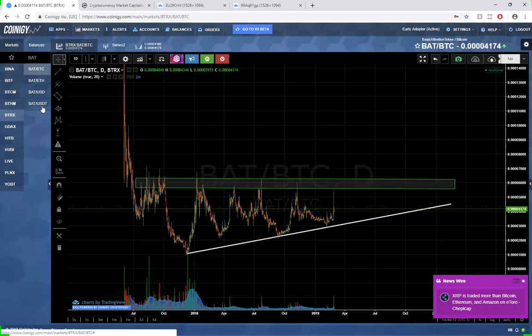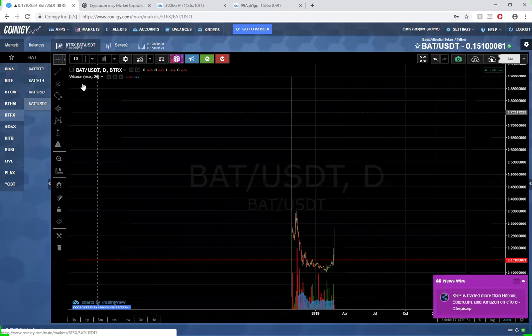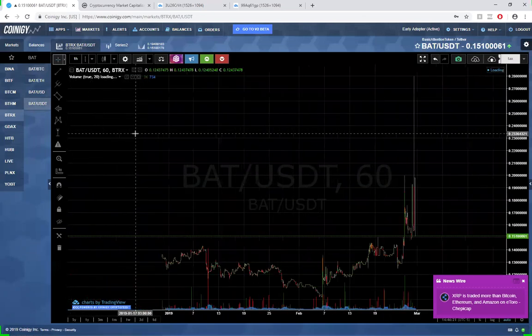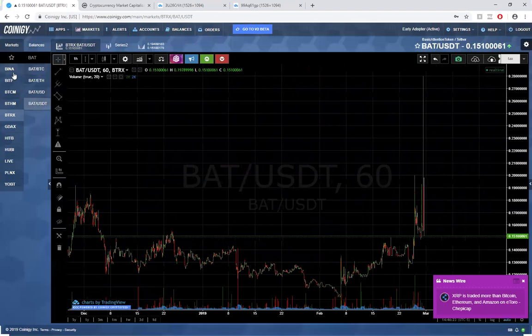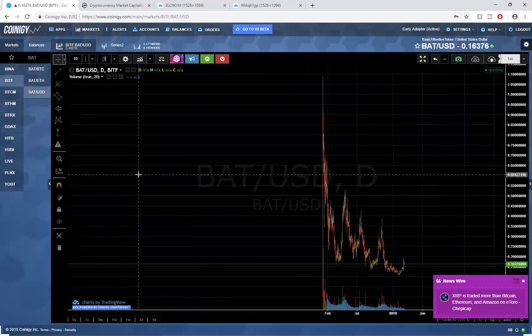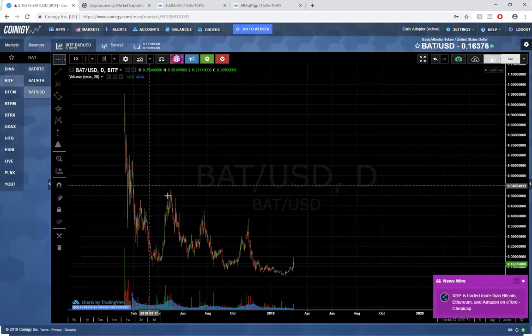So again, this starter position is just enough to get it on my radar and start playing with it a little bit. And then if we can actually get a network effect where people start using it and the value starts to increase, there's some very clear areas where a breakout where I would actually add in and build into like a real position.